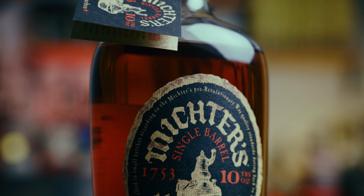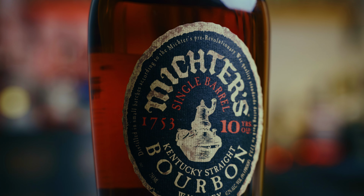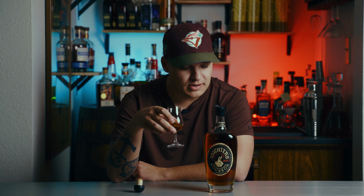All right, so Nate and I both got this poured up, and I'll say this, for it being fairly low proof, under 100 proof, it's got a great color on it. It looks great. The bottle presentation is fantastic. It's a very sought after bourbon in and of itself.